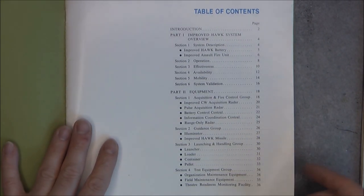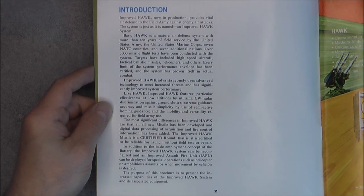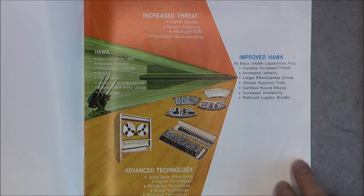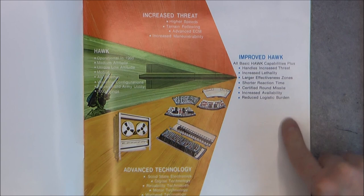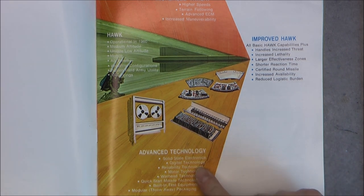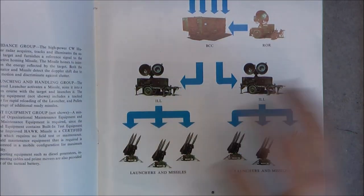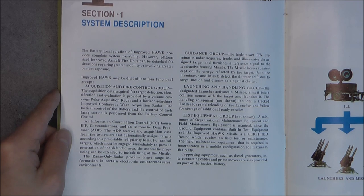So we have an overview of the system and we see very nice photos of the equipment. You can pause if you want to read the text. So here are the qualities of the improved Hawk system with a modular construction of electronics, as you can see. Digital technology, but operational since 1960. System description with all the components of the system.